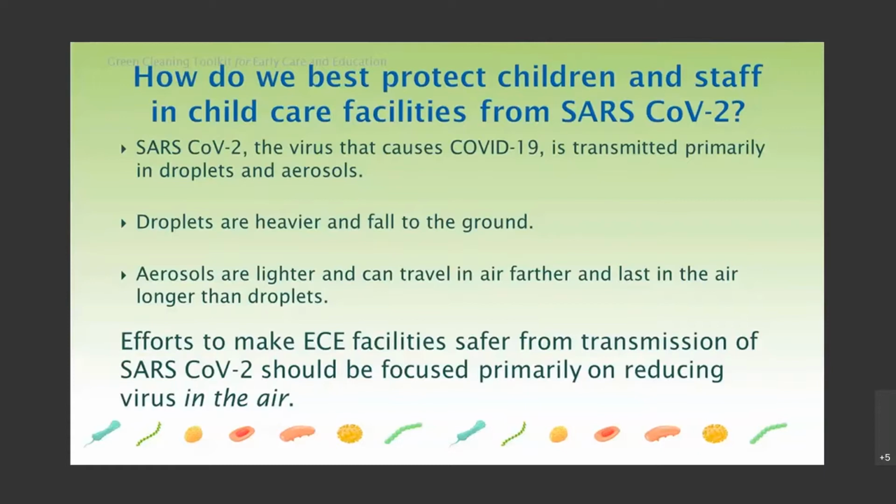The SARS-CoV-2, the virus that causes COVID-19, is transmitted primarily in droplets and aerosols. Droplets are heavier and fall to the ground. Aerosols are lighter and can travel in air farther and last in the air longer than droplets. So efforts to make ECE facilities safer from transmission of SARS-CoV-2 should be focused primarily on reducing virus in the air.